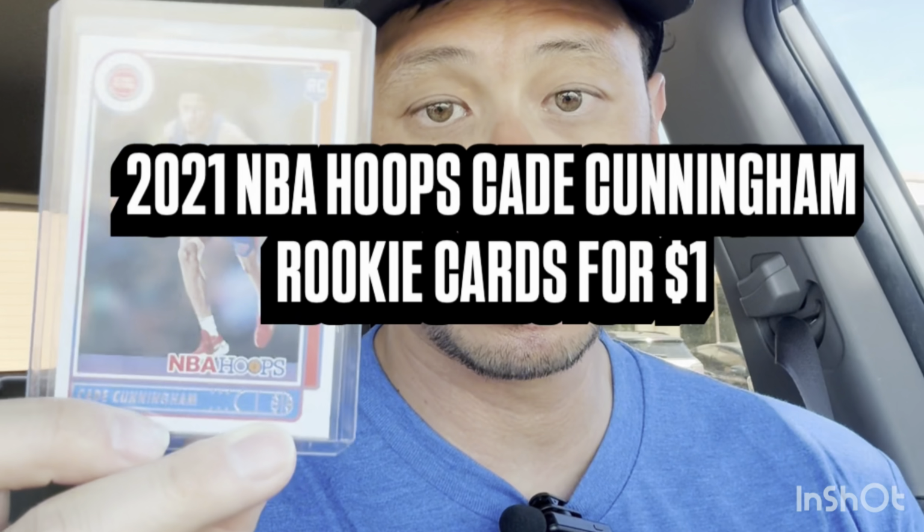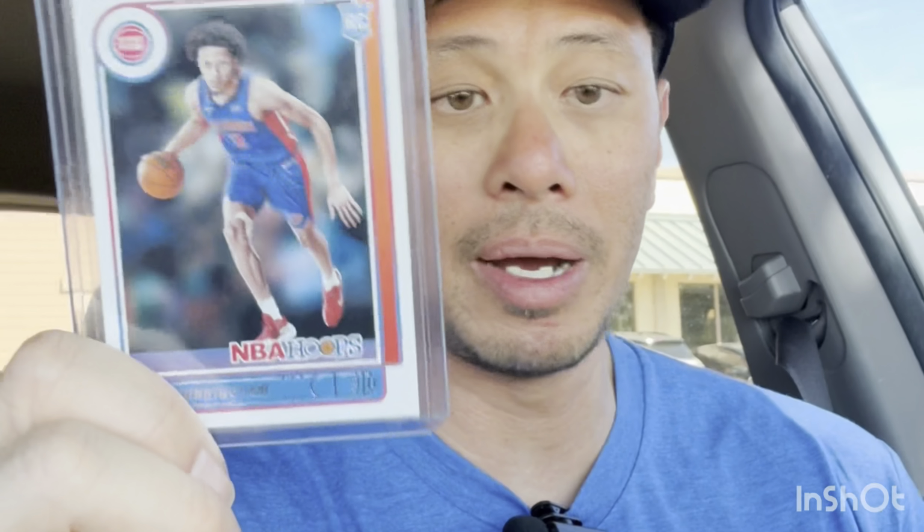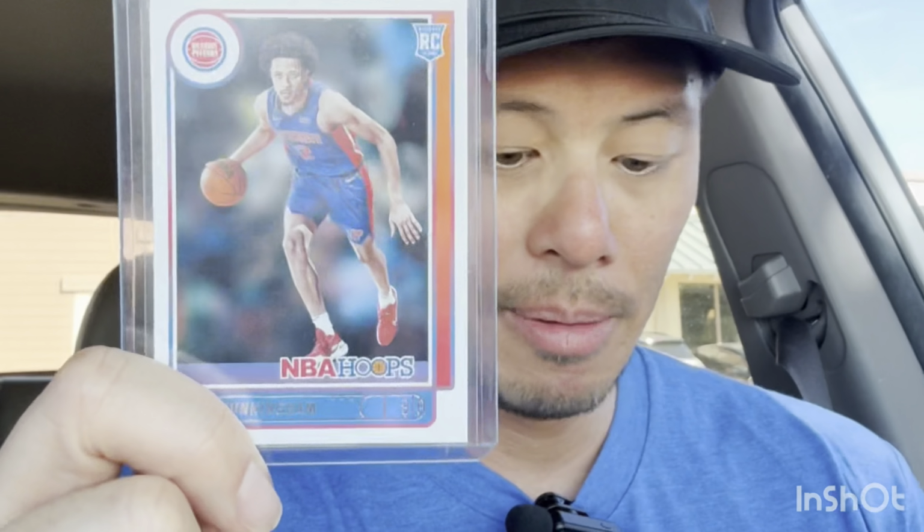So a couple modern, well, I got a couple more Cade Cunningham rookie cards. I was surprised to see these in a dollar box, him having such a breakout year this year with the Pistons being #1. I got his NBA Hoops. Pretty good looking card. I'll probably eventually give this away to some of my Pistons buddies. But yeah, I thought it was a pretty cool find.